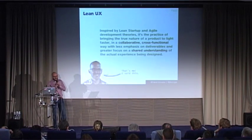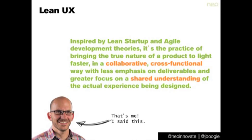But what is Lean UX? Let's talk about it. I've gotten some new glasses since this photo. But Lean UX, inspired by Lean Startup.